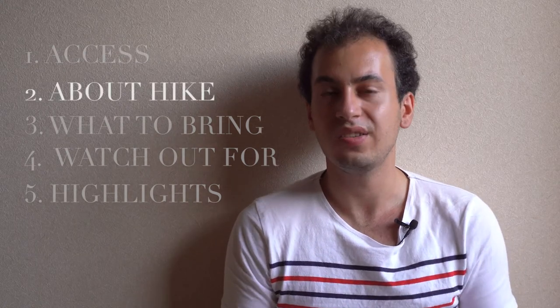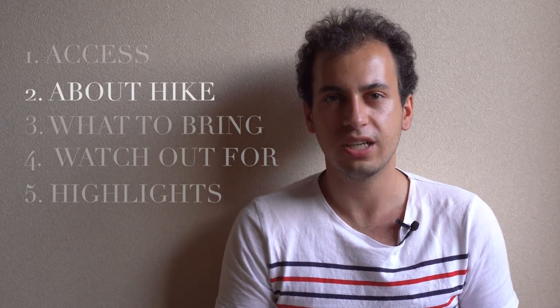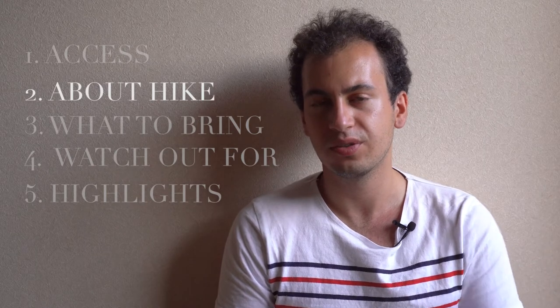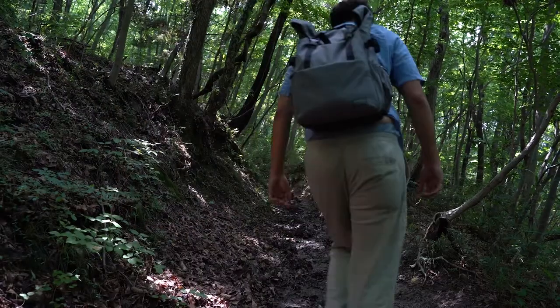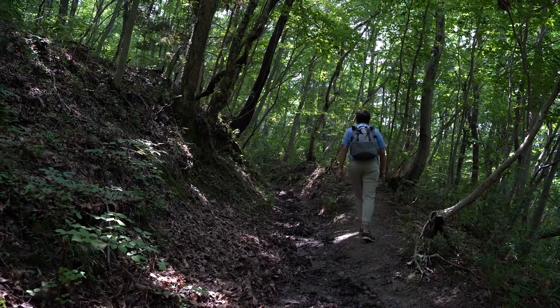Now this is a really easy hike, probably the easiest hike that I've done so far in Japan. It only takes 1.5 to 2 hours to reach the top from either station, and it is a very, very gentle climb up. It doesn't have any particular steep sections. There's kind of one, but it's nothing compared to any other hike that I've done so far.